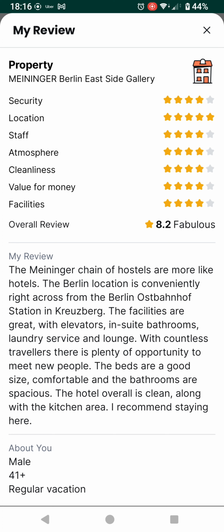My overall review on Hostel World is 8.2 out of 10, and I would not change that at all. My review is as stated on Hostel World. The Meininger chain of hostels are more like hotels. The Berlin location is conveniently located right across from the Berlin Ostbahnhof station in Kreuzberg. The facilities are great with elevators, in-suite bathrooms, laundry service, and lounge. With countless travelers, there's plenty of opportunity to meet new people. The beds are a good size, comfortable, and the bathrooms are spacious. The hotel overall is clean, along with the kitchen area. I recommend staying here.